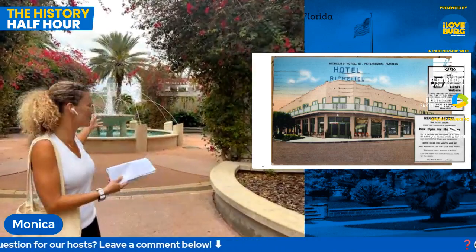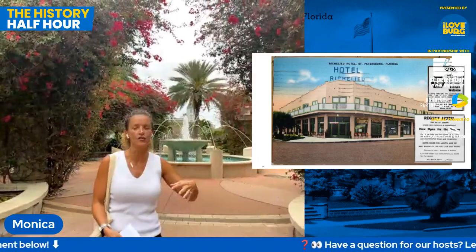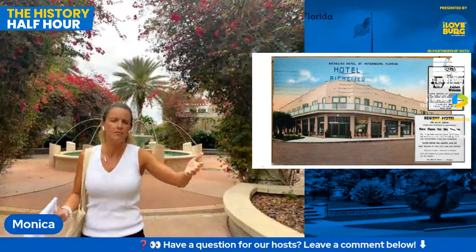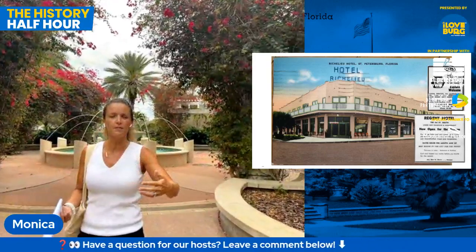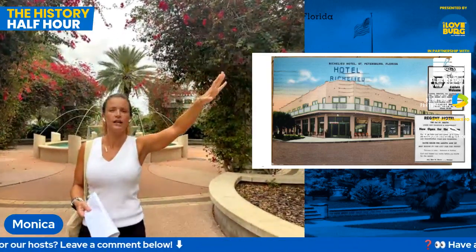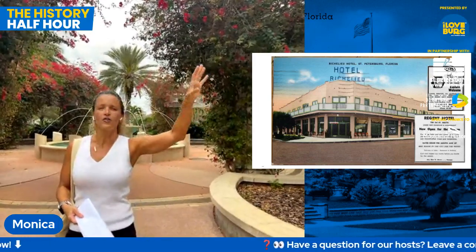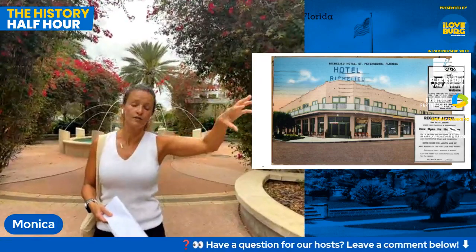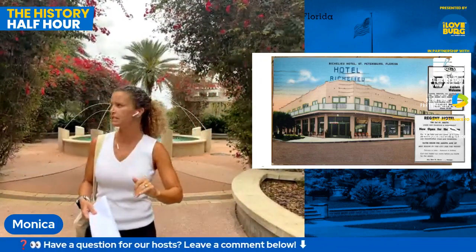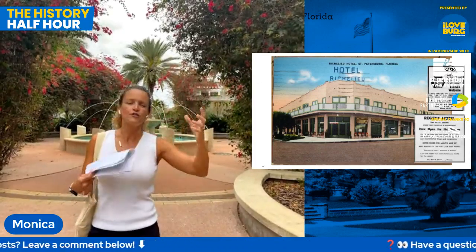Now look at this beautiful landscaping and fountain behind me, and you see a little bit of the campus as we've walked through. Originally, and I think most people don't know this, a number of people have been to the USF St. Pete campus, but I would venture to guess that very few have been down to where we started at the old Maritime Service Training Station. And that's really where the University of South Florida St. Petersburg started.